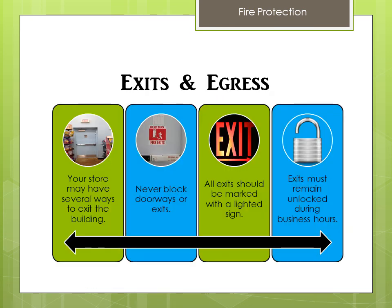The last part of fire protection that we are going to discuss are exits. Your store may have several ways to exit the building. Be sure never to block a doorway or exit with equipment or freight. All exits must be marked with a lighted sign above the door. Lastly, exits must remain unlocked during business hours. If you notice any exit signs that are not lit or doors that are locked, please contact your supervisor or manager immediately.